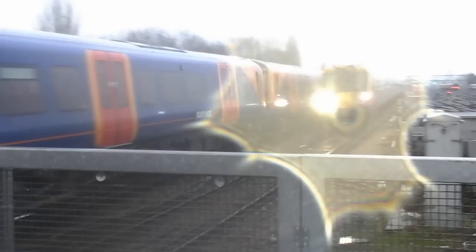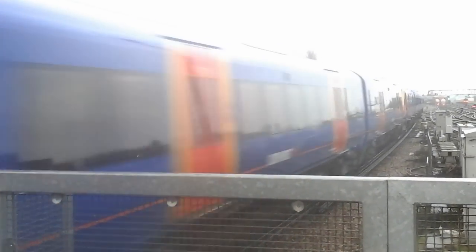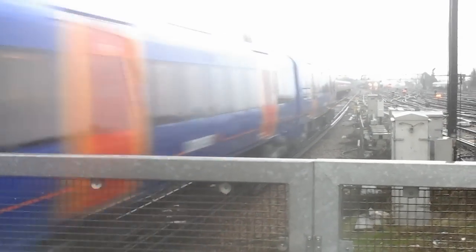I've got 458536 turning up, with 458515. A couple of sparks there. Lovely job.